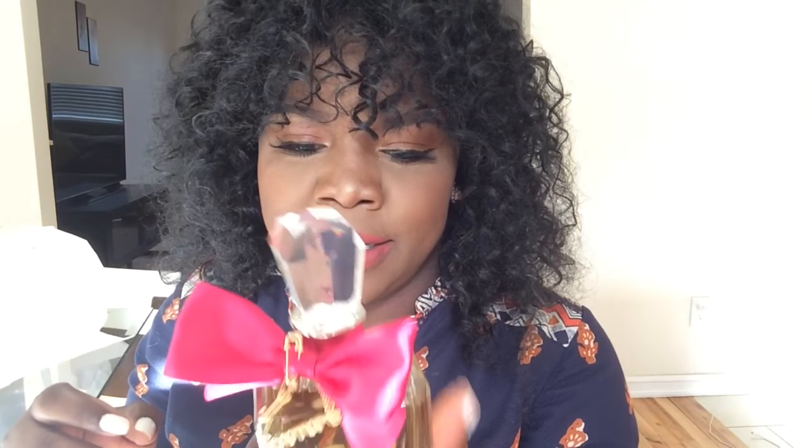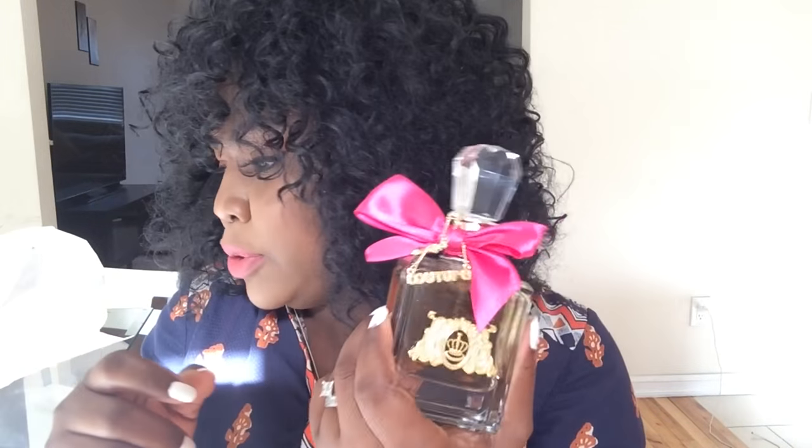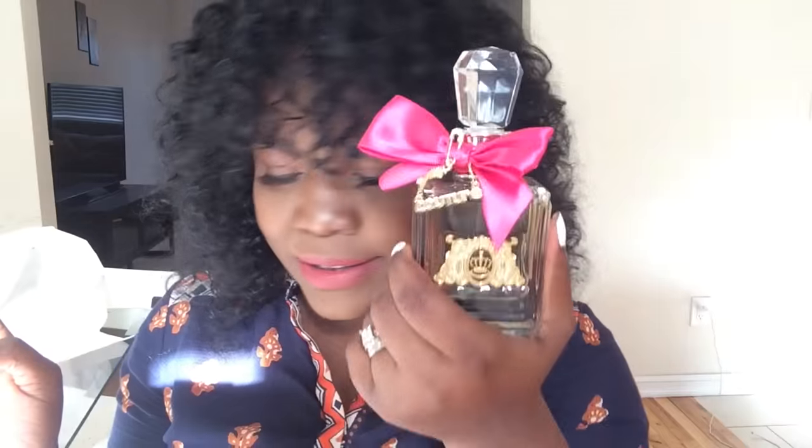It's good. And you can get this perfume actually anywhere. You can get it at TJ Maxx, Marshalls, Macy's, anywhere, Sephora. It's a really good perfume. Every girl needs a little bit of zest in their collection. So yes, you get that.